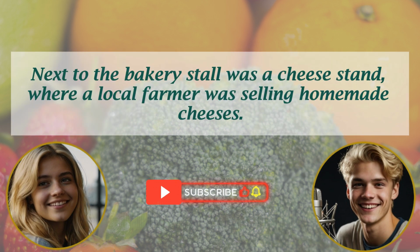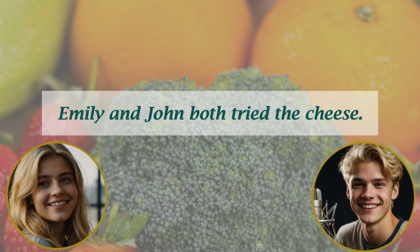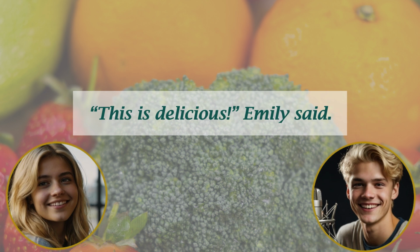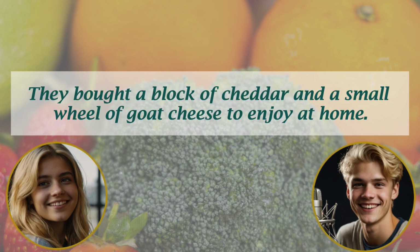Next to the bakery stall was a cheese stand, where a local farmer was selling homemade cheeses. "Would you like to try some?" the farmer asked, offering a small piece of cheddar. Emily and John both tried the cheese. "This is delicious," Emily said. "Let's get some to go with the bread." They bought a block of cheddar and a small wheel of goat cheese to enjoy at home.